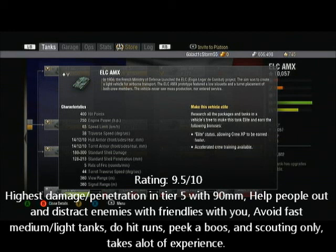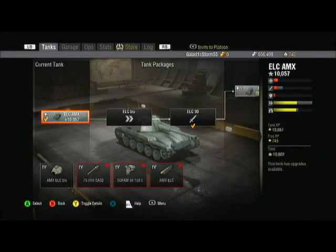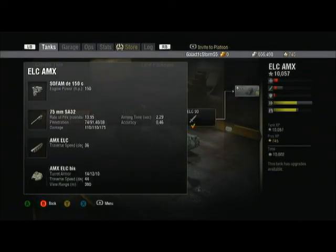And with the biggest negative, this thing takes a lot of experience to understand, the ELC AMX. I mean, with the AMX 40, you had slow speed and heavy armor, I would say. But this thing's the complete opposite of it. This is definitely one of my favorite tanks in World of Tanks, and I'm going to keep this little guy. So that's what I think about the ELC AMX.